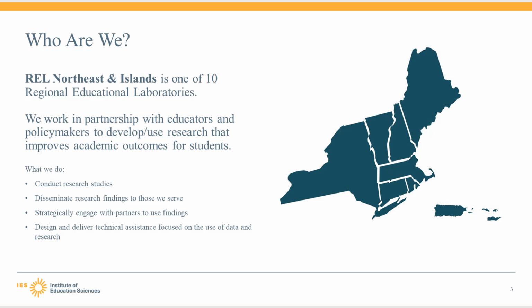REL Northeastern Islands is one of 10 regional educational laboratories. Our region is the 6 New England states, New York, Puerto Rico, and the U.S. Virgin Islands. We work in partnership with educators and policymakers in our region to develop and use research that improves academic outcomes for students. We do this by conducting research studies, disseminating research findings to those we serve, strategically engaging with our partners to use those findings, and designing and delivering technical assistance focused on the use of data and research.